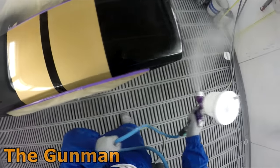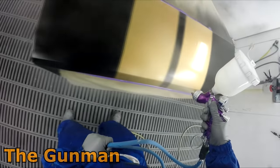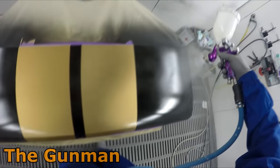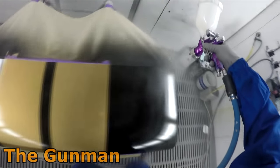That will help with some of that silicone. And I gave it a good 10 minutes because we've got a medium hardener. Went out, mixed some more clear up, changed the fluid tip over, as I mentioned before, to the 1.3, and came back in and then just smashed another coat on.